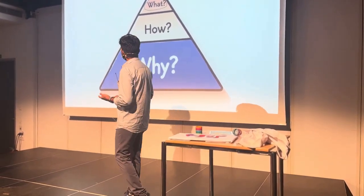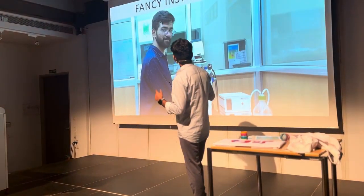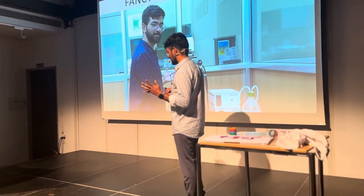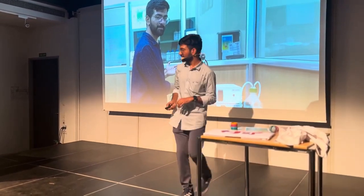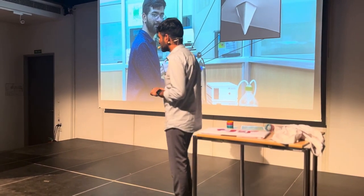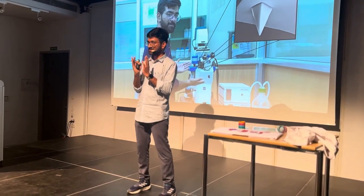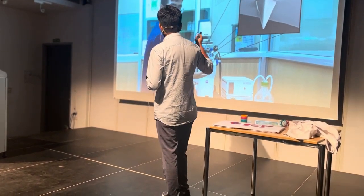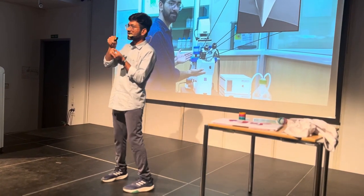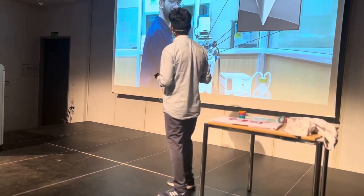So the bigger question is, how do I do it? Well, I use this fancy instrument called AFM. Why is this fancy? Because behind this eyepiece, there is a place where I can put this tiny little tip, which is so tiny, like 1,000 times thinner than your hair. And I can use this to pick up only a few molecules at a time, and I can pull them. So that's how I do it.